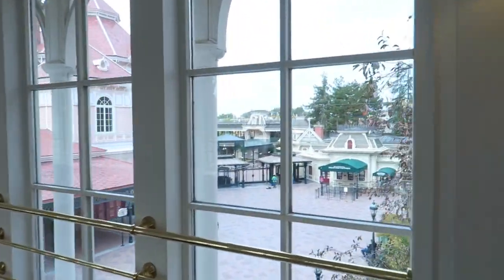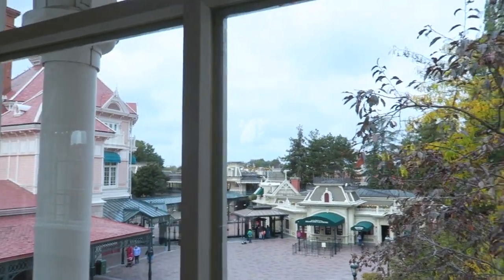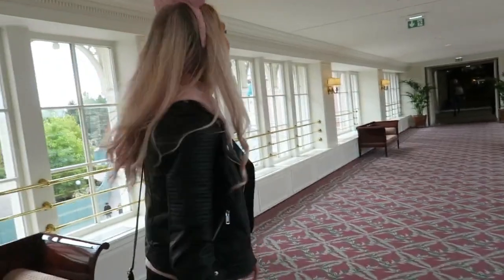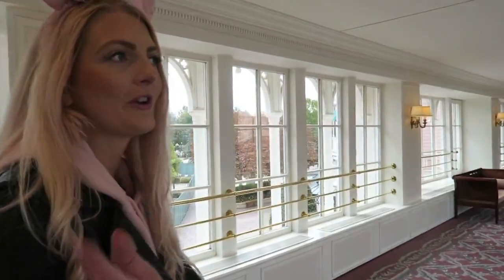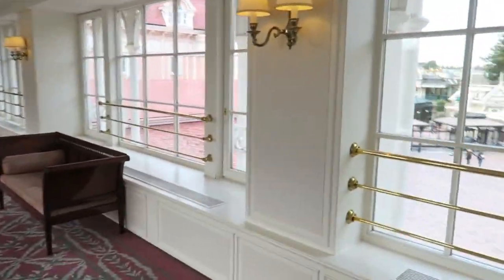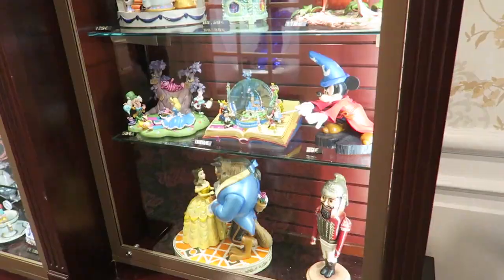Here you can see the park over here. You can see the Disney castle. I don't know if you can see it. And not really. Between the trees. And this hotel is so beautiful. If you have the money, then this is really a dream. Maybe you can see the castle better. There's trees in front of it.